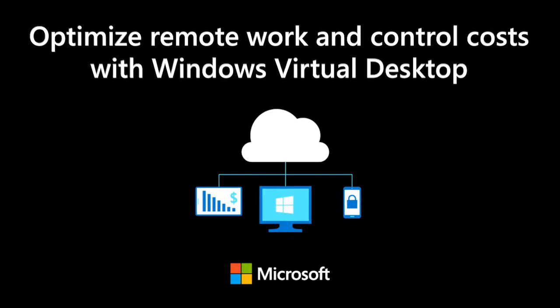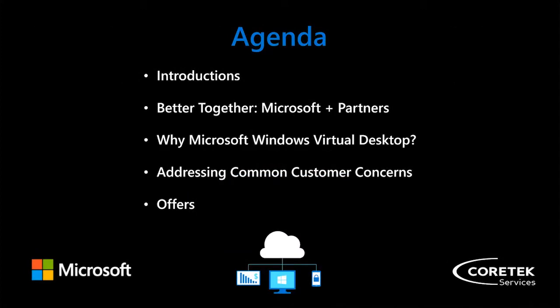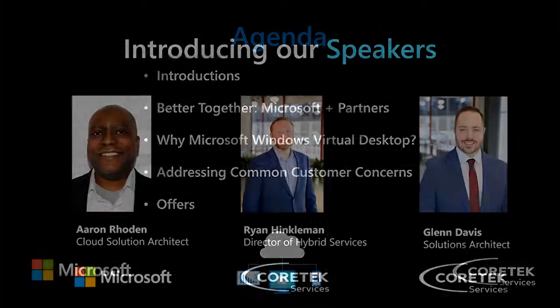Welcome to Optimize Remote Work and Control Costs with Windows Virtual Desktop, brought to you by Microsoft. Today's agenda includes introductions, the Better Together Microsoft and Partners message, why Microsoft Windows Virtual Desktop, addressing common customer concerns, and offers. Today's presentation is brought to you by Microsoft and Coretek.